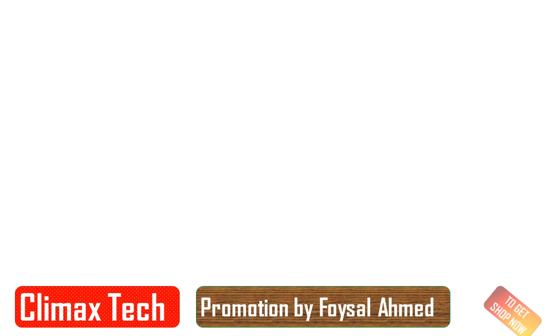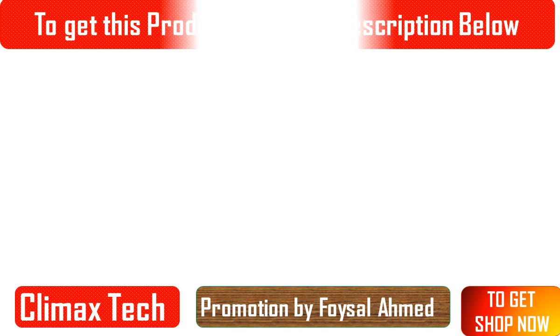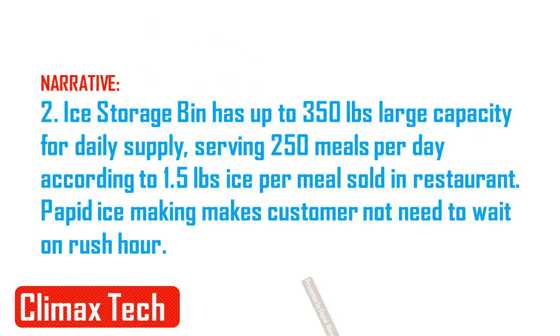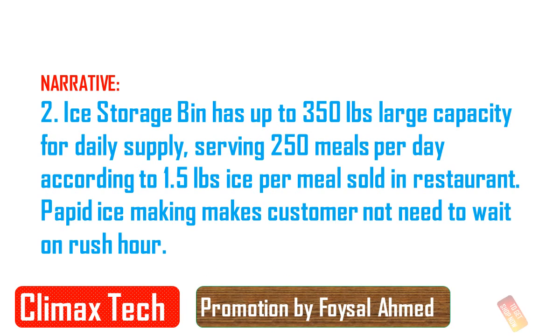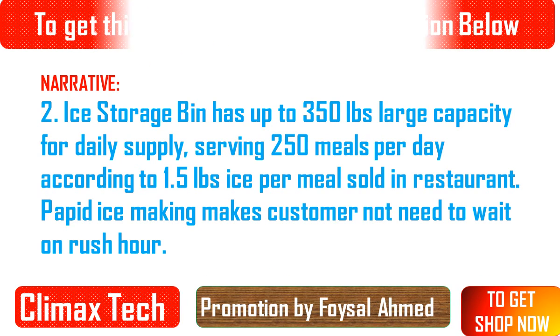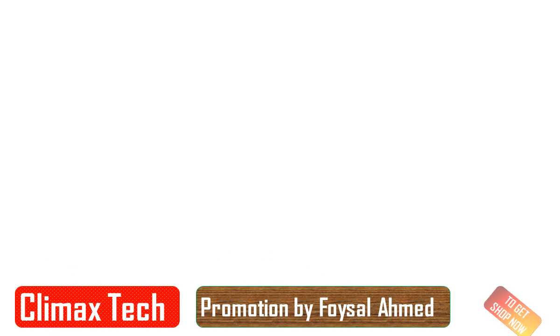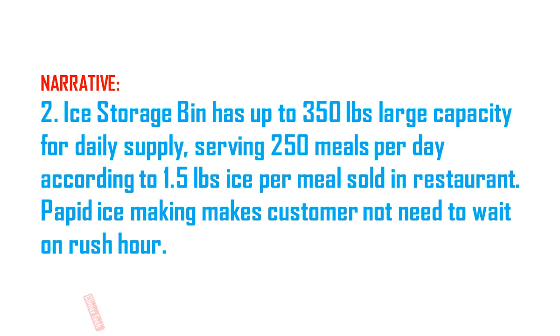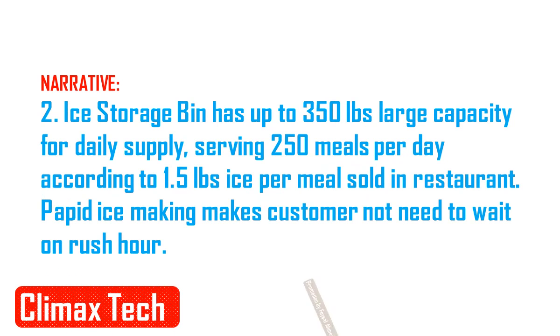COTLIN's 110 volts commercial ice maker is equipped with an efficient and powerful compressor that can produce up to 400 pounds of ice per day and pumps out nearly 200 pieces of crystal clear ice cubes each cycle within 8 to 15 minutes. 2. Ice storage bin is up to 350 pounds large capacity for daily supply, serving 250 meals per day according to 1.5 pounds ice per meal sold in restaurant. Rapid ice making means customers do not need to wait during rush hour.